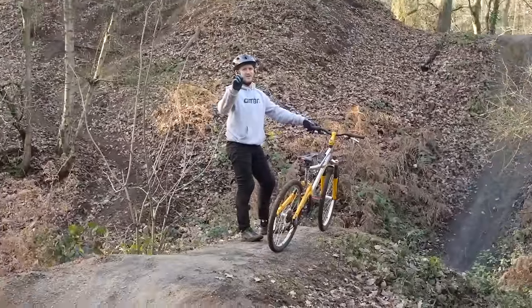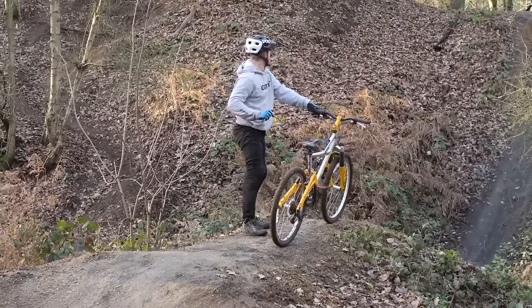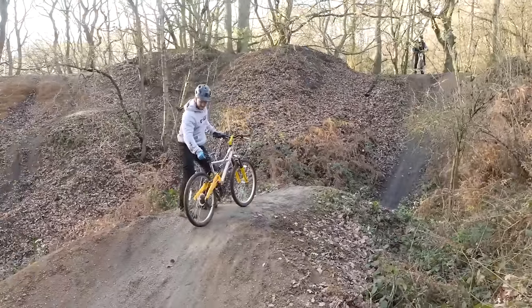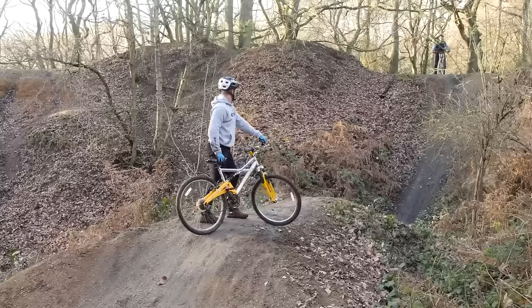All right, I'm going to pick the first jump because I know Pilgs is local. This tabletop, it's about 30 foot, isn't it? Three bike lengths. Just lay down on it now.